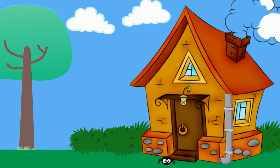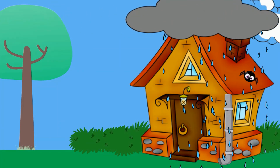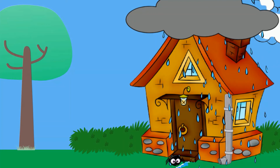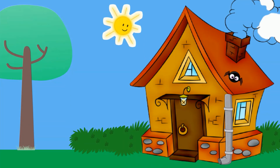Incy Wincy went the spider, climbed up the water spout. Down came the rain, it was pouring throughout. Out came the sun and dried up all the rain. So Incy Wincy went the spider, climbed up the spout again.